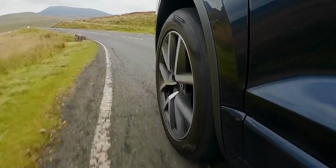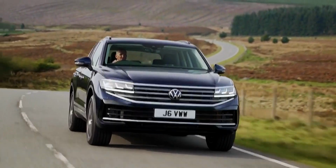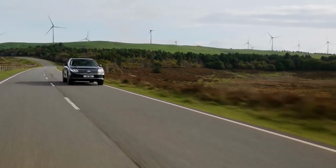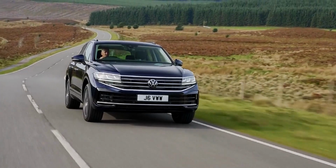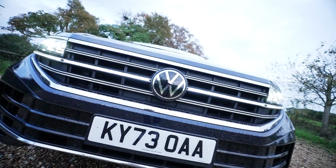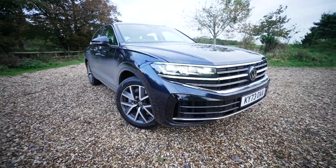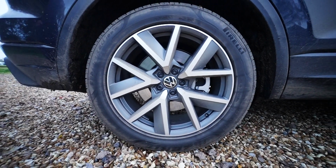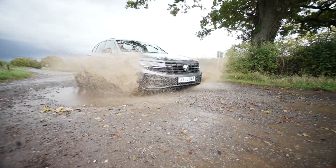Put it in sport mode and it picks up well in any gear, letting you barrel along at a decent pace. This is no sports car though, it's much happier cruising along quietly and comfortably. High-spec cars come with an excellent height-adjustable air suspension system, which does a great job of ironing out the bumps on British B roads, but even the base spec car's coil springs cope well.